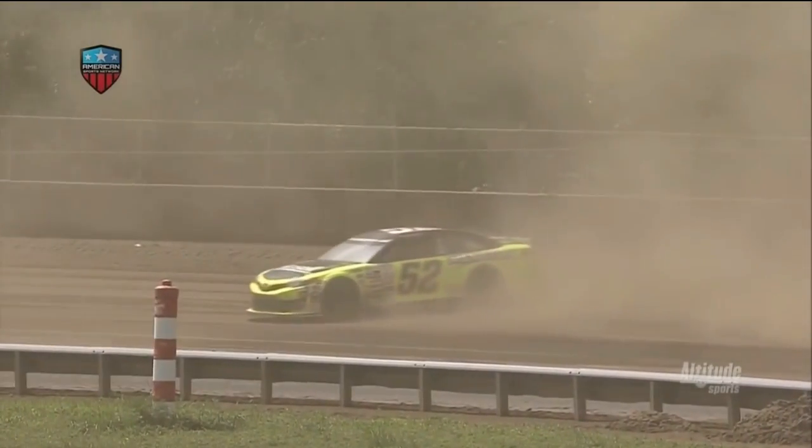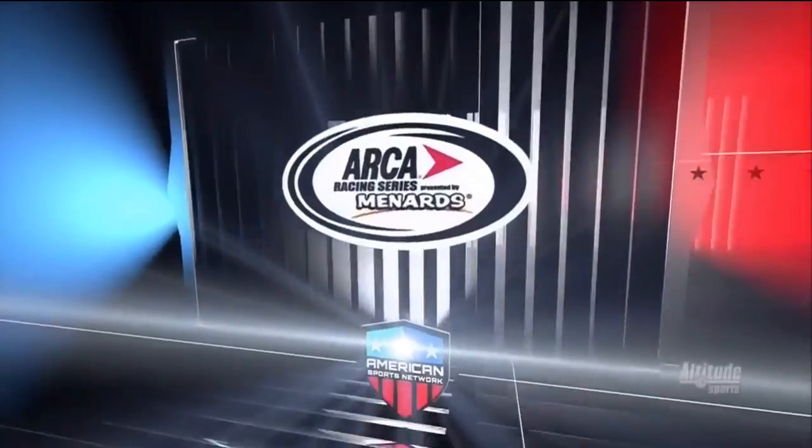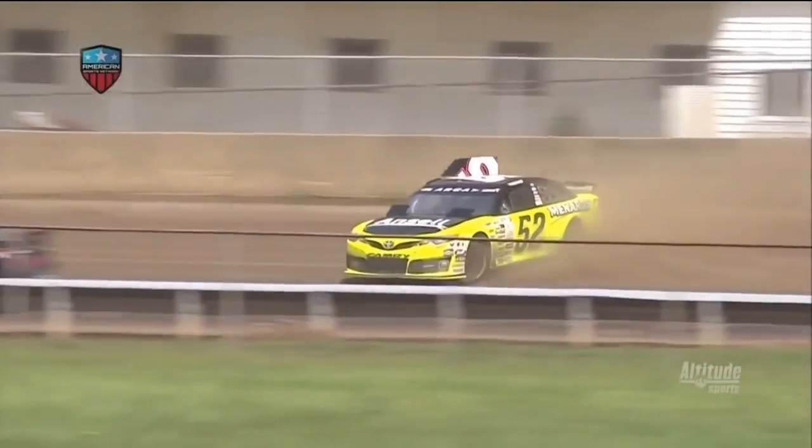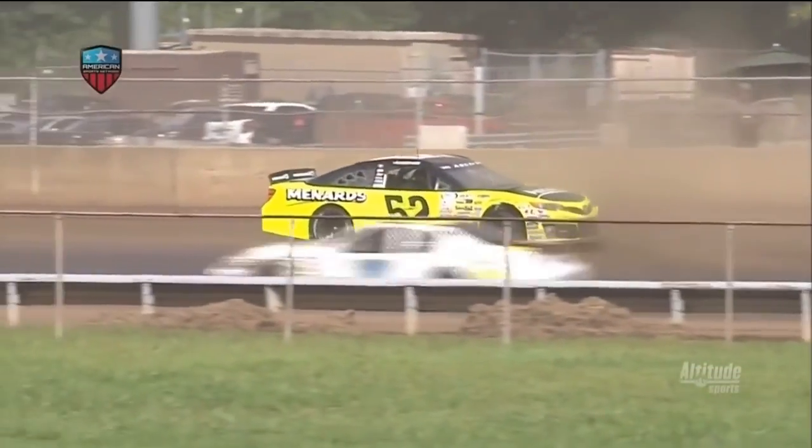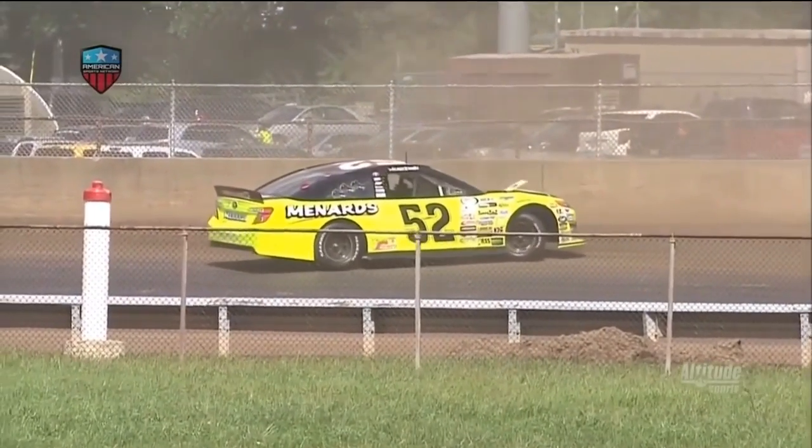There's Schrader right behind him, who ducks down low. The car is on the dirt, and it's been a ride for Krzyzewski all day today. Second time spinning here, up and out of the groove. He didn't make any contact, but you notice that as he got spun around there, somehow he was not able to get that car refired, so he is going to go down out of the dirt.